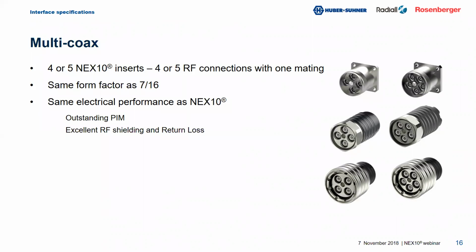Awesome, thanks guys. Which major vendors, antenna, base station, equipment vendors, have or are using the NEX10 connector? Sorry, go back to the other thing: it's actually a 7/16, I think, for the US colleagues. So a 7/16 Allen key should be suitable for the NEX10 coupling nut. Awesome.